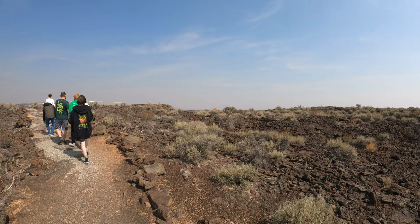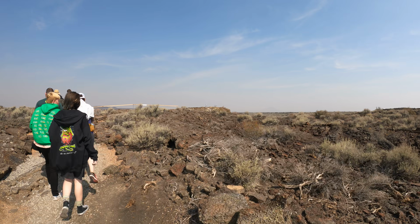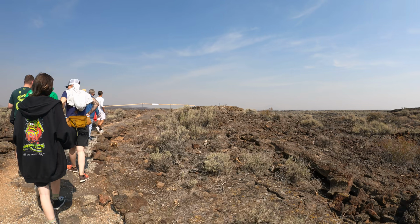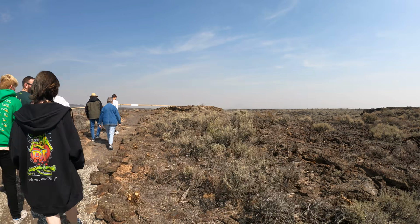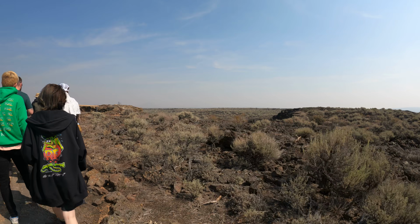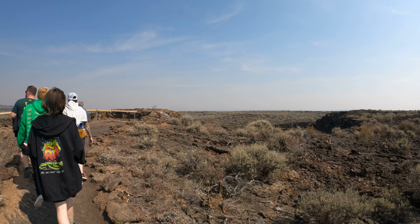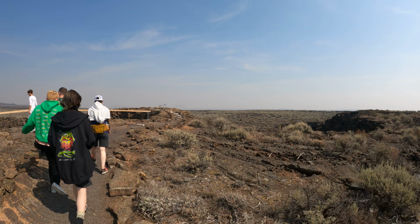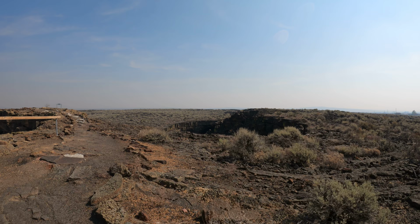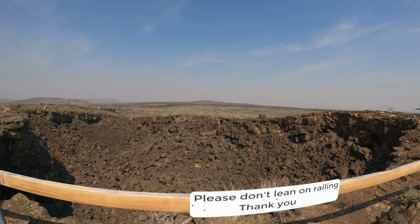Shoshone Ice Cave, Idaho. There's the big hole in the ground. Yeah, that bridge. Breakdown, collapsed trench.